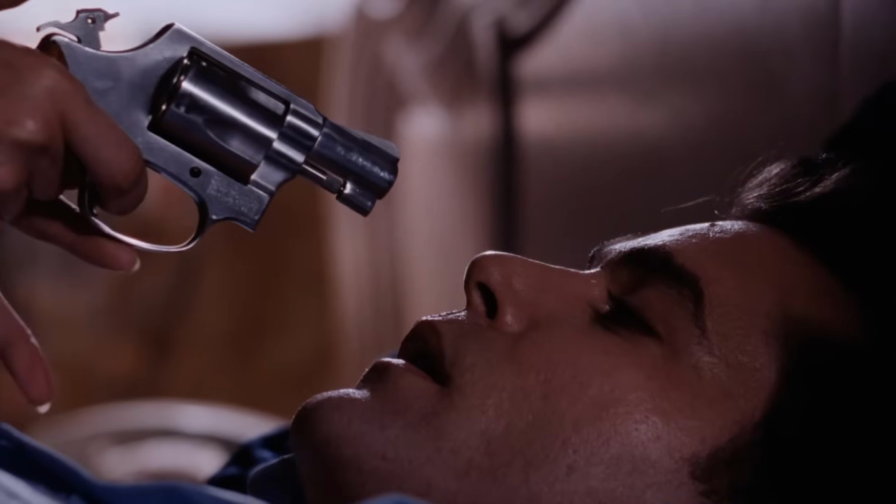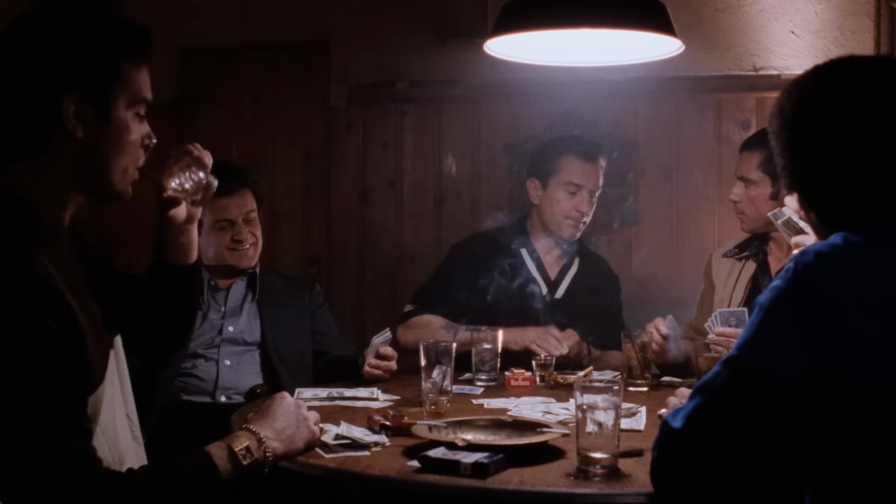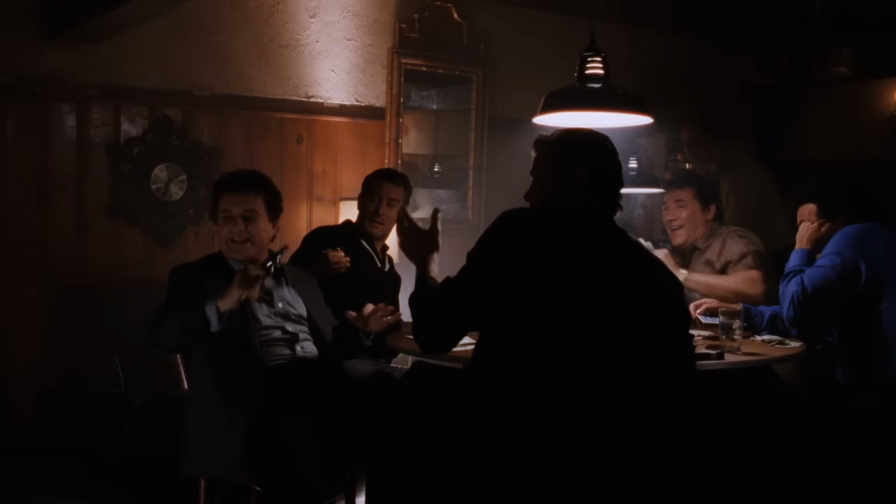This scene here with Karen pointing it at Henry seems to be the only time we see it used in the film. During the scene of the first card game, if you remember from the clip I showed earlier, Tommy shoots Spider in the foot with his Smith & Wesson Model 36.